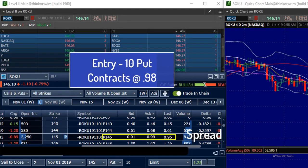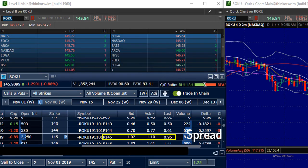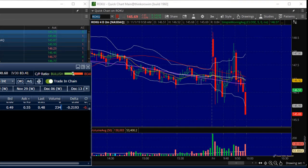I am now in Roku here with 10 put contracts at 98 cents. And you can see here we do have quite a spread here on Roku, but I do believe that the price is likely to continue lower. Let's see what happens with the price action.